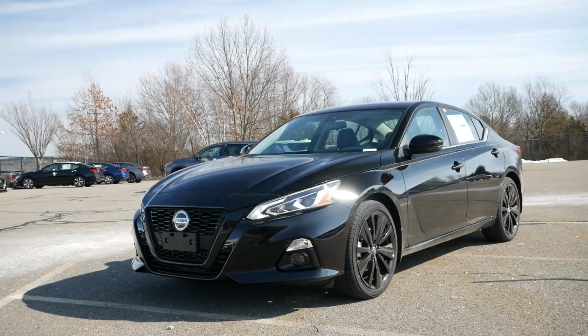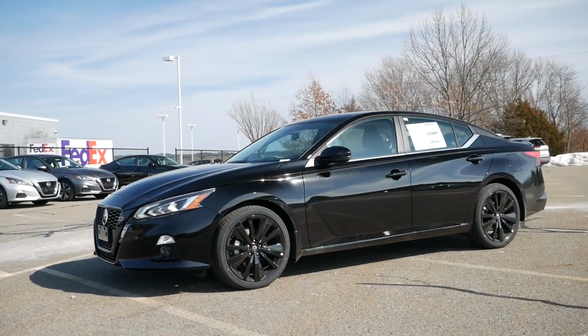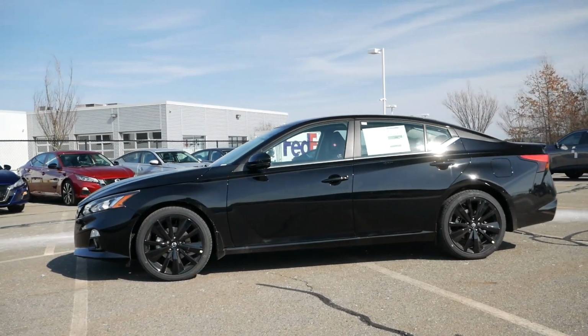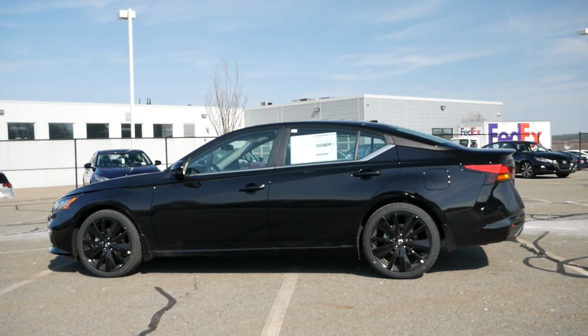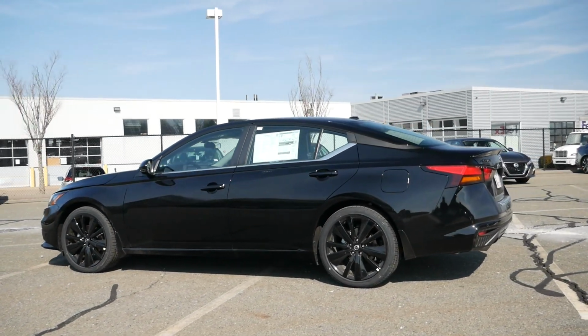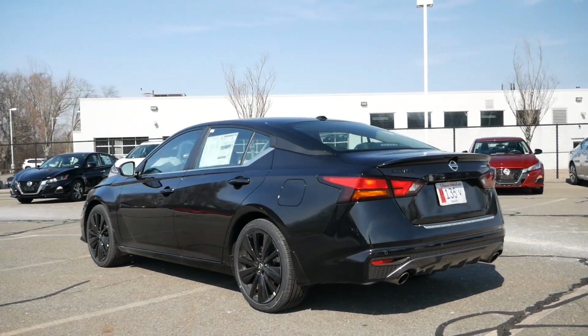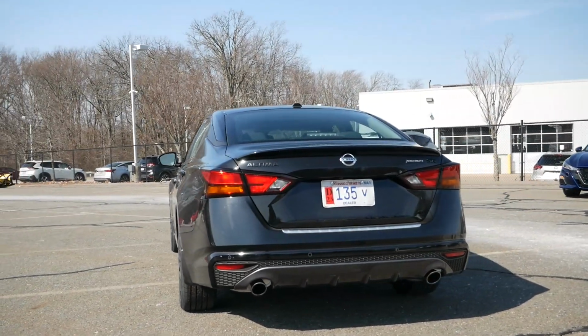The sedan segment, regardless of size and class, has been dominated by a handful of vehicles, most notably in this price range, the Honda Accord and Toyota Camry. With American brands leaving this market to fully commit to crossovers, that's left the door open for manufacturers to fill a void. And that's exactly what Nissan did back in 2018 with the current generation Altima.